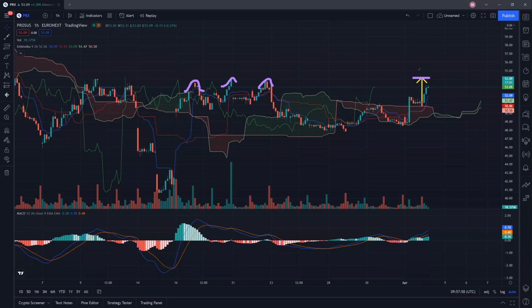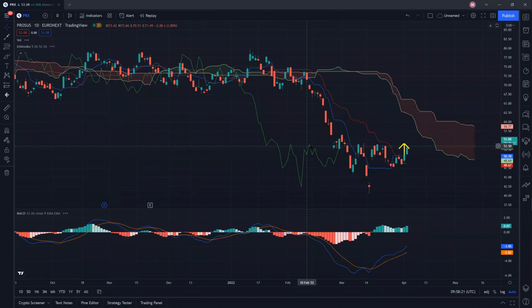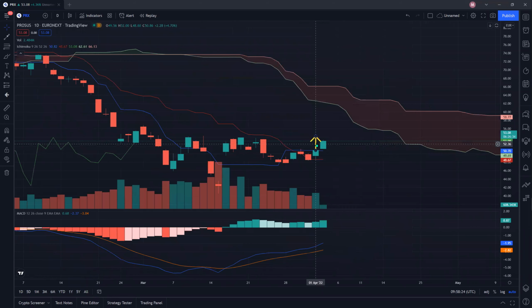In the event that there is insufficient volume, then market makers may just potentially do a fake breakout here. So they do a fake breakout and then afterwards prices will go back down again. And ideally, this resistance and this support here should hold for the short term. As for the long term, where exactly are my potential supports? Where exactly are my potential targets and resistance for Prosus?